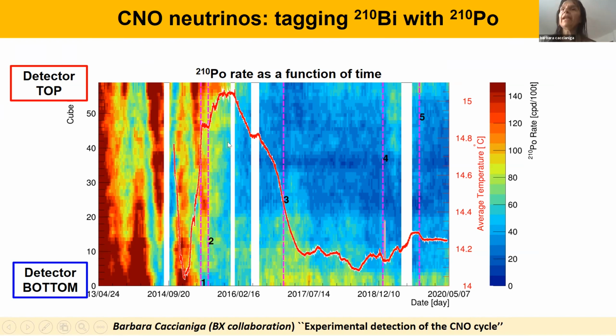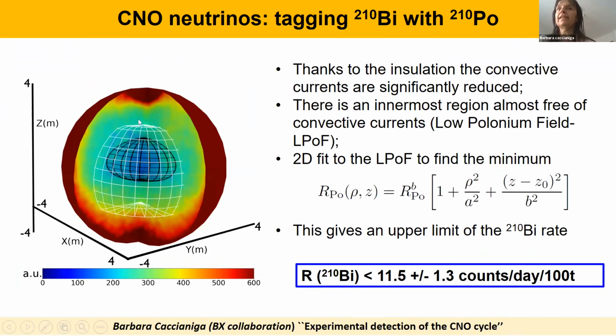yellow part here. If you analyze carefully the geometry of the distribution of polonium, you can see that there is an innermost region almost free of convective currents that we call the low polonium field. And of course, we cannot be sure that there are no more convective currents, no more polonium coming from the vessel. So by looking at the minimum polonium rate in this region, we can have an upper limit on the bismuth rate. And this is the result we get, 11.5 plus or minus 1.3 counts per day in 100 ton. And this is what we use to constrain the fit.